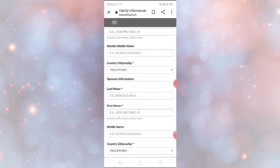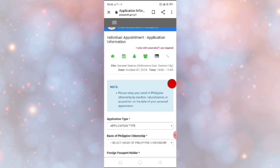For mother's information, yung mother's maiden name po yung ginagamit po. Like, kagaya po ng nasa birth certificate po natin, maiden name din po ng mother yung nilalagay. So, same here as well. If you have a spouse, kung married ka na, then kailangan mo ding ilagay dito yung last, first, middle name, citizenship ng inyong spouse. After the family information, andito na tayo sa application information.